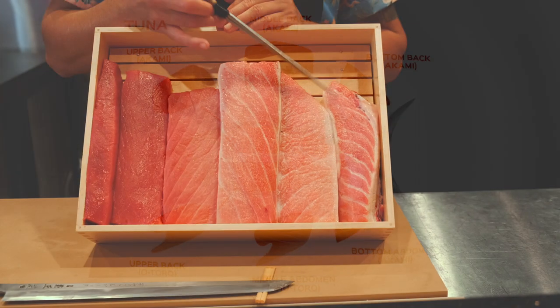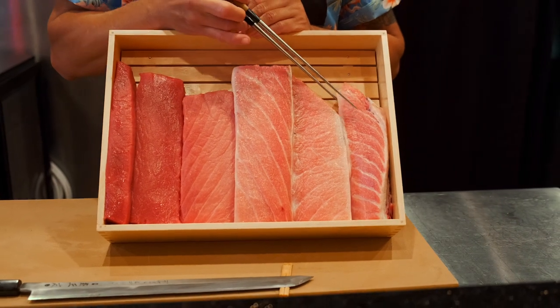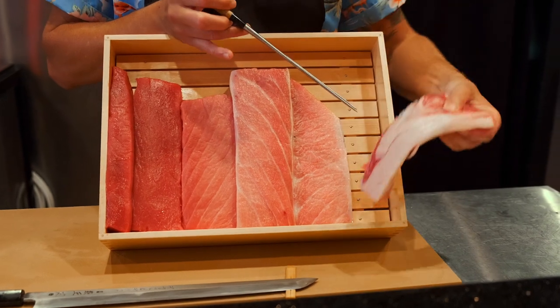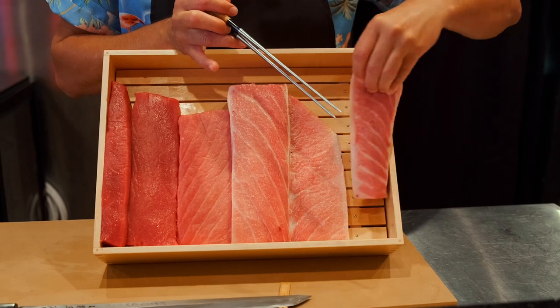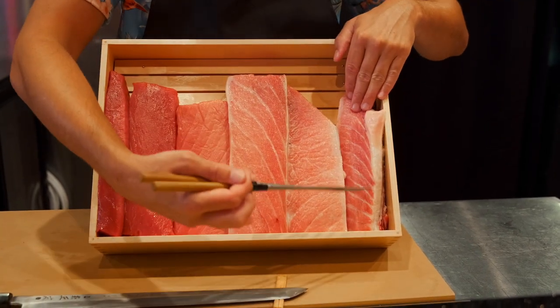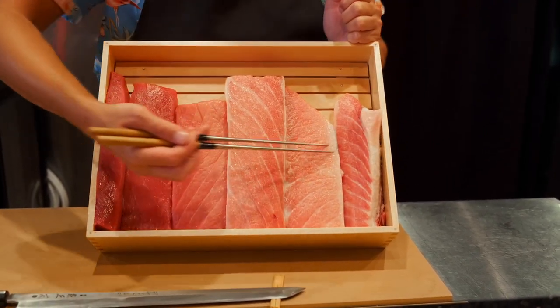And then over here, this is a miscellaneous piece because on the other side of it, you can see, not very pretty. That's actually where the skin is, right over here. So this is a miscellaneous piece. I'm gonna teach you how I get some really cool chopped toro out of that, and we're gonna go all through the rainbow. Time to start slicing. Tuna flight about to take off, so fasten those seatbelts.